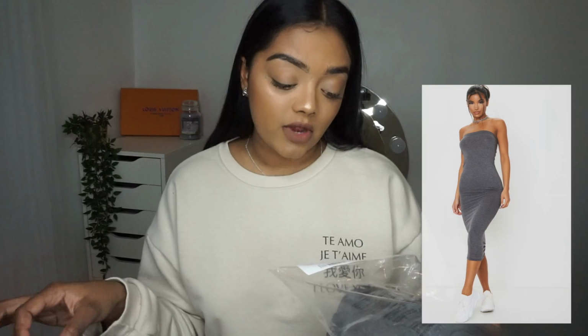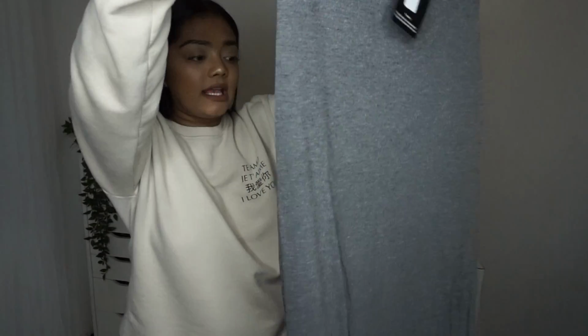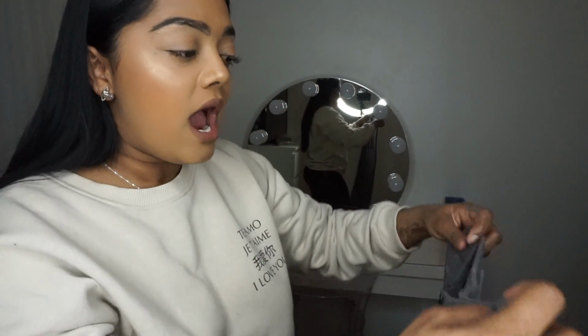The next dress that I picked up was the charcoal grey basic bandeau maxi, midaxi dress. So it's not a maxi dress, it's a midaxi dress. I'm guessing it's a bit shorter than a maxi dress, but a bit longer than a midi dress, I'm not too sure. But it's in this jersey material, which I picked because I thought it would be quite thick and that would make it better material. So it's just got a bandeau detail like that. It just goes straight across and it is just this nice jersey material. Looking at the dress like this, I don't feel like it actually has any shape to it whatsoever, so I don't know how this is going to look on.